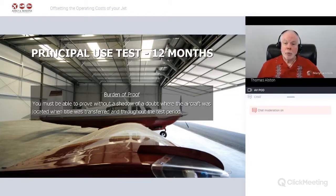You must be able to prove, I like to use the word support. Kelsey, we need to change that on this slide. So change it to support. You must be able to support without a shadow of a doubt where the aircraft was located and when title was transferred and throughout the test period.